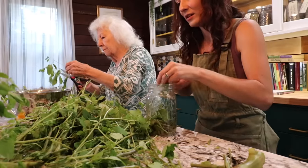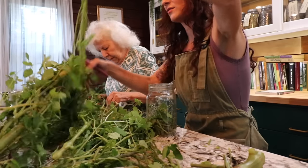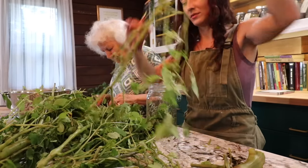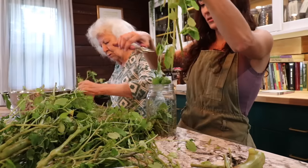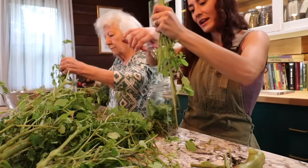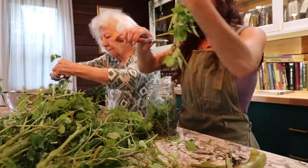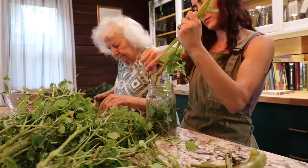So you know when Dad gets poison ivy? This is what you wash yourself with. Oh my goodness. Yep. How do you learn so much? You have to learn. If you don't learn, you can't teach. Yep. And somebody might need it.